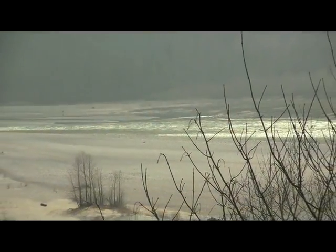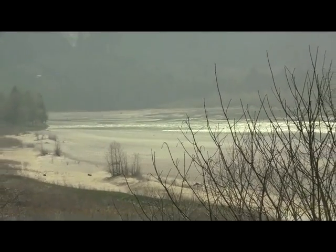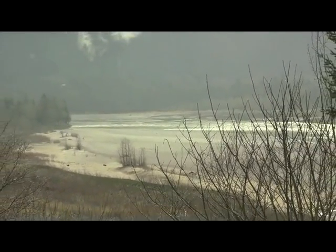It's really a jewel right next door to Vancouver. So I think we have to do everything we can to ensure that we protect this area, not only for the current generation, but for future generations. It is one of the most special sections of river you'll find anywhere on the planet.